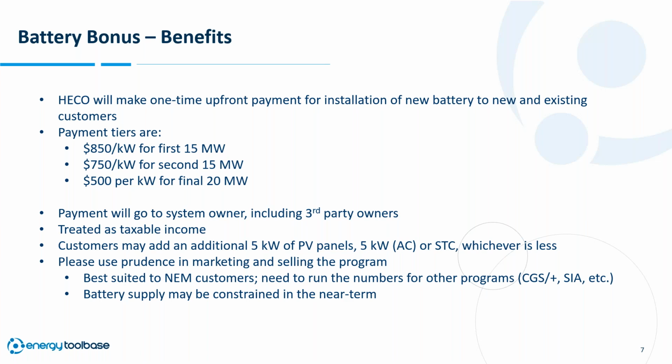From our initial hypothesis and modeling, this program is best suited to net energy metering customers because they have that retail rate of credit back for their exports. And really you need to run the numbers for programs to see whether you're going to get a benefit.